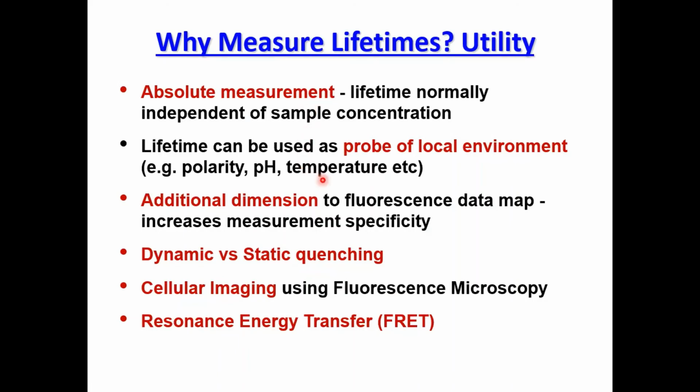But for lifetime, in almost the majority of cases, you do not have that problem. Then the lifetime is a very sensitive probe of the local environment, which fluorescence anyway is. It adds an additional dimension, so you can do fluorescence lifetime imaging, like even using chlorophyll, and look at the heterogeneity of your sample. Then you can look at dynamic versus static quenching.